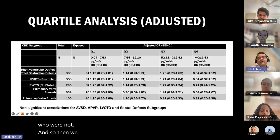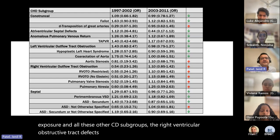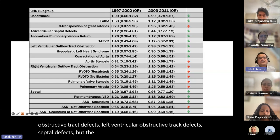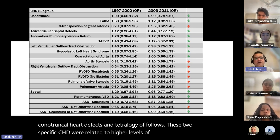And so then we also explored associations between PAH exposure and all these other CHD subgroups: the right ventricular obstructive tract defects, left ventricular obstructive tract defects, septal defects. But the only positive association we saw was in conotruncal heart defects and tetralogy of Fallot. These 2 specific CHDs were related to higher levels of exposure to PAHs.